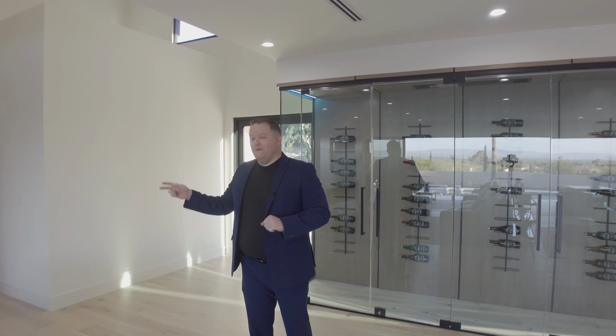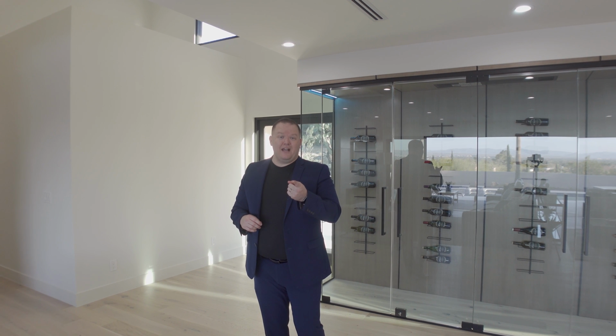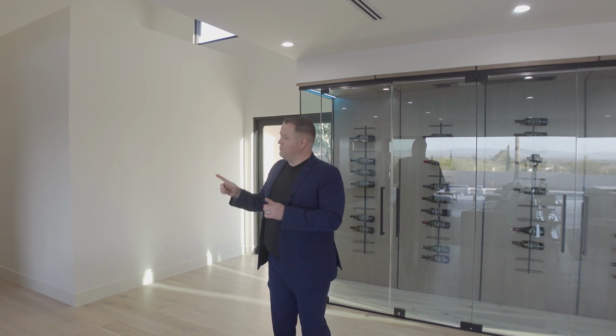From this great room when you enter the home, to the right, we've got 3 of our 4 bedrooms. One that is kind of a quasi-primary suite. There's almost 2 primary suites here. I'll let you guys decide which one is the primary suite, but every single bedroom here has its own ensuite bath. So let's go check out the rooms down this hallway.